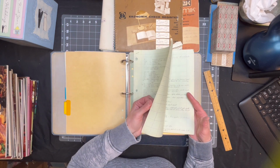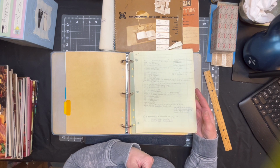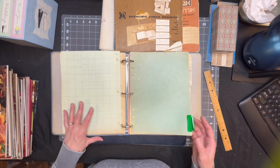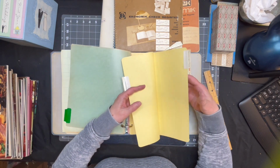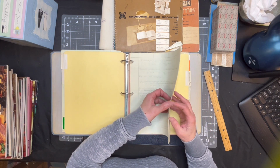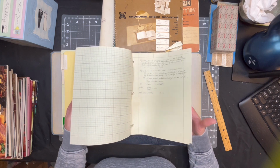I wish one of these papers had a date on it. I know it's vintage because it's handwriting. It's cursive. Whoa, look at all that stuff. So this is a nice, cool binder filled with some cool old stuff. Measurements, empty, calculus. Okay. Some nice writing, though. I like that. No dates. Sad.